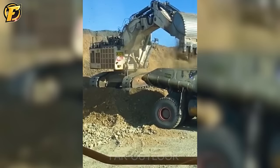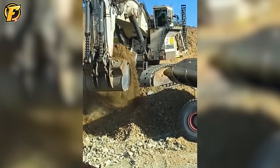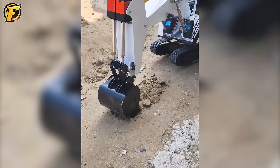With a large bucket capacity of 42 meters cubed, it can dig and move large volumes of material in one cycle, greatly increasing mining productivity. With a digging force of up to 3,600 kN, the R9800 Transport easily digs hard and solid materials, overcoming all challenges.